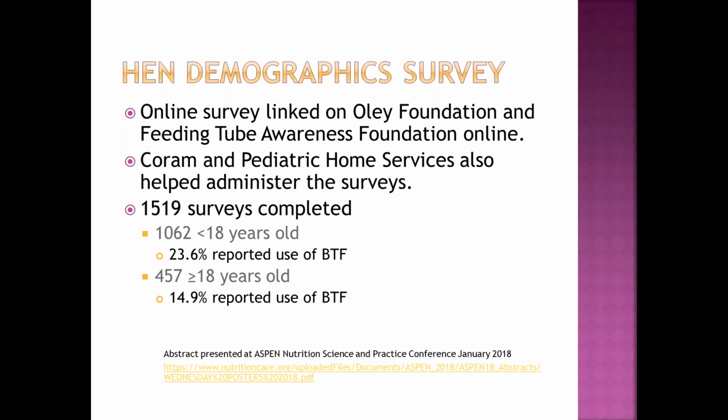And when we broke those into two groups, the pediatric group reported about 24% using blenderized tube feeding, and the adult group about 15%, which we feel is probably closer to those averages that are happening out there in the general population. This was presented as an abstract at Clinical Nutrition Week a couple weeks ago. However, we have thousands of data points that we learned from this survey that we hope to publish in the very near future. So that tells us, okay, people are definitely doing blenderized feeding at home, both pediatrics and adults.